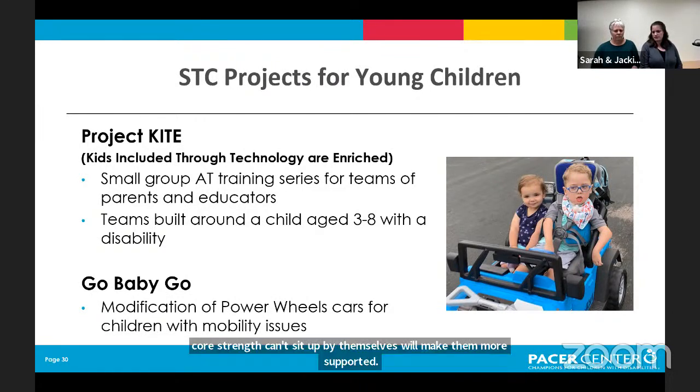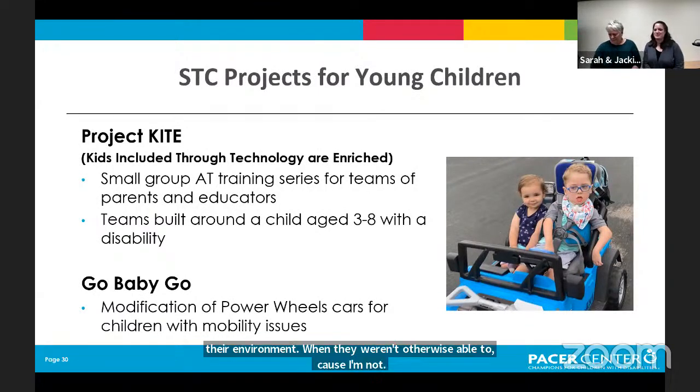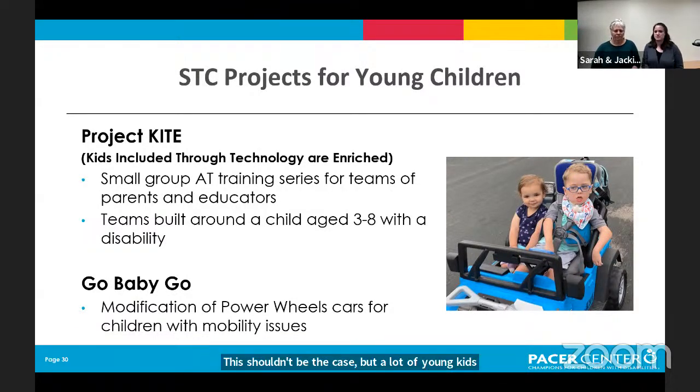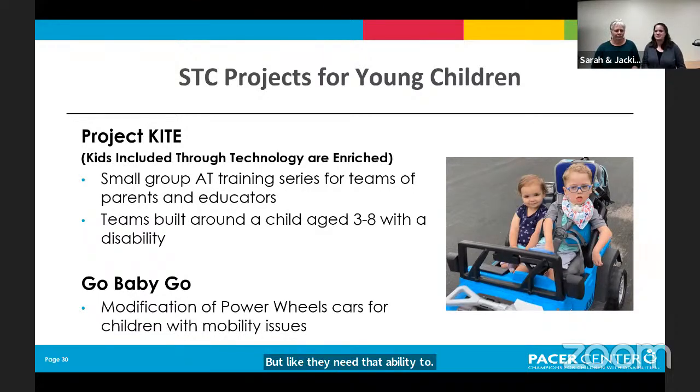And yeah, it's fun seeing kids be able to explore their environment when they weren't otherwise able to. It shouldn't be the case, but a lot of young kids don't get approved for power wheelchairs until they're older, but they need that ability to explore their environment and have that autonomy. So it's a great option if insurance won't cover a power chair.